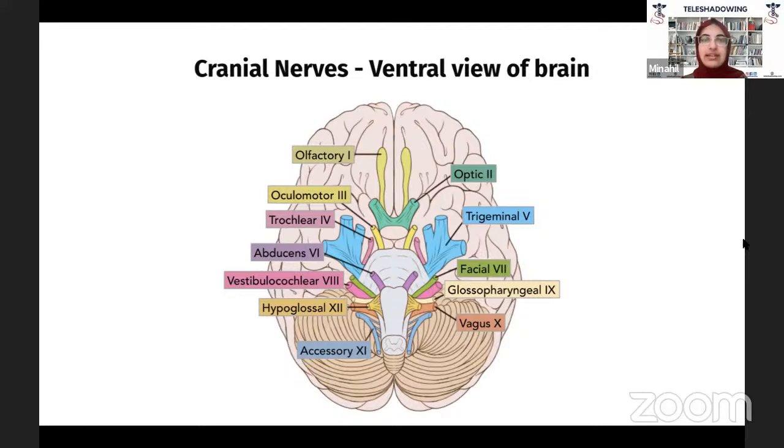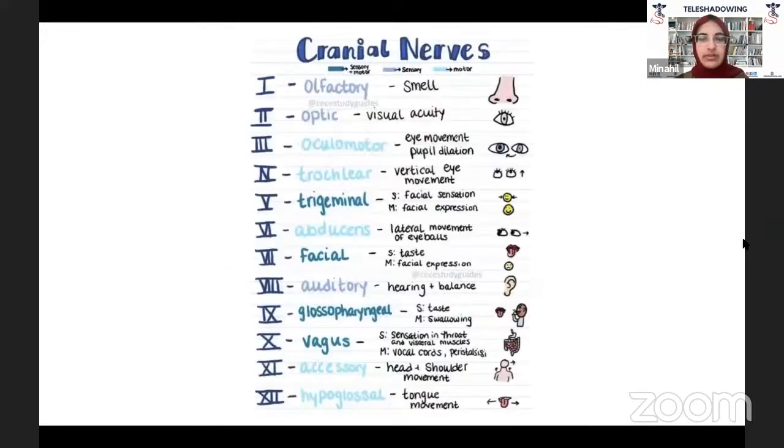And you can see here, this is the ventral view of the brain. So I have a box here, and if this is the top of the brain, the dorsal side of the brain, this is the ventral side. So we are looking at the brain from where the cranial nerves are coming out. We're looking at the back or the base of the brain. So we'll kick it off with the nerves.